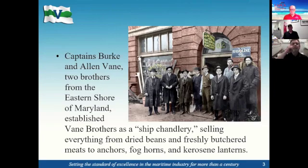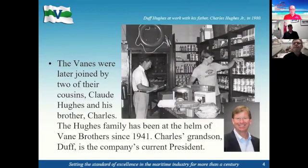Could you roll to the next slide, Bill? So that's actually the old chandlery, which was at the foot of Broadway and Fells Point. And that was actually a photograph of Duff and his father. Duff is now our president. And he has two boys who recently graduated from Kings Point, both of them, Alex and Charlie. And the hope is that the next generation will take over. His mother, Mrs. Hughes, still attends work every day. She's 93 years old, and I think she'd be proud to say that.